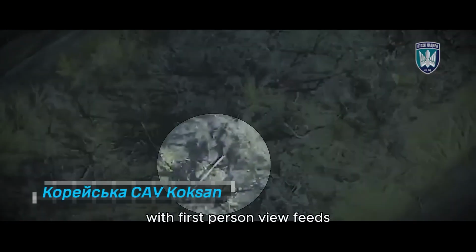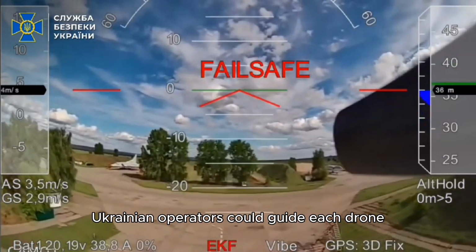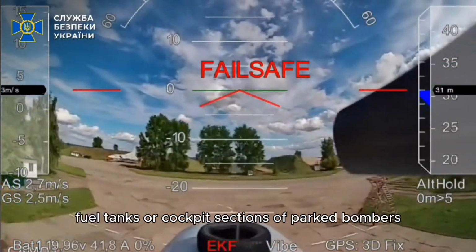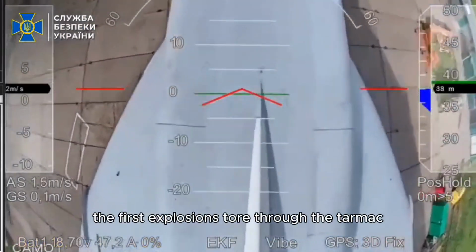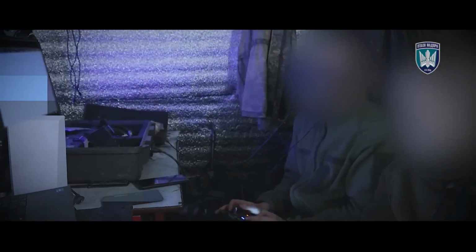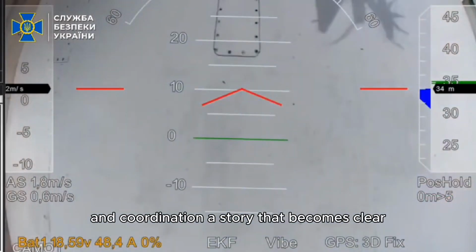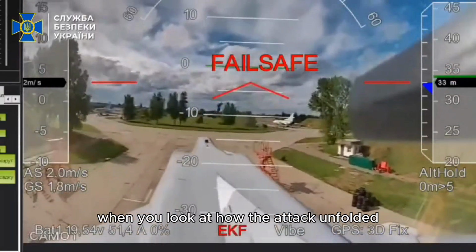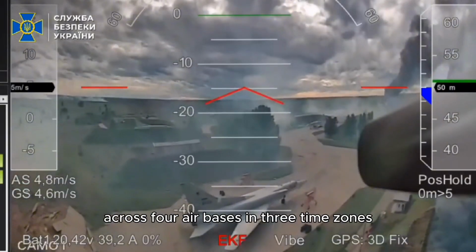perimeter. With first-person view feeds, Ukrainian operators could guide each drone precisely toward engines, fuel tanks, or cockpit sections of parked bombers. By the time the first explosions tore through the tarmac, it was too late for Russian air defenses to respond effectively. But the real genius of Spiderweb was in its timing and coordination, a story that becomes clear when you look at how the attack unfolded across 4 air bases in 3 time zones.